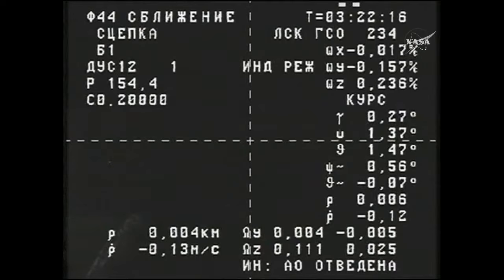And we have our downlink television capability back. This again, the engineering camera from the Progress. Station Moscow, space to ground 1. Go ahead on space to ground 1, Moscow. Alexei, how copy? The closeout operations should be performed only after retraction of the docking probe. We copy. Closeout operations should be performed only after retraction of the docking probe. Affirmative, station.